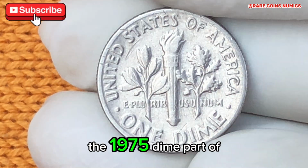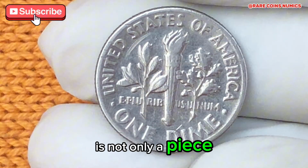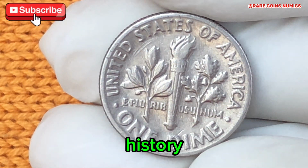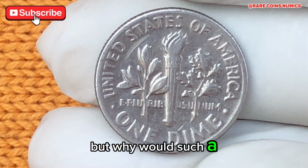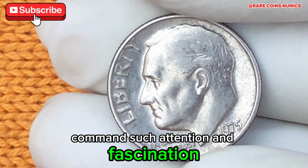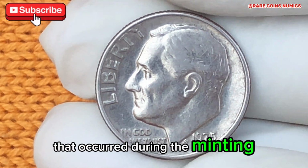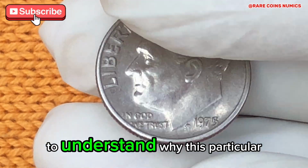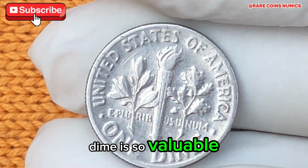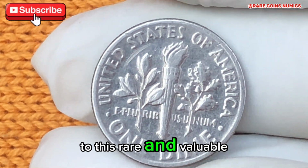The 1975 dime, part of the beloved Roosevelt Dime series, is not only a piece of currency, but a symbol of American history. But why would such a small coin, one that we use every day, command such attention and fascination? The answer lies in an unexpected error that occurred during the minting process. To understand why this particular dime is so valuable, we need to dive into the history and the circumstances that led to this rare and valuable find.